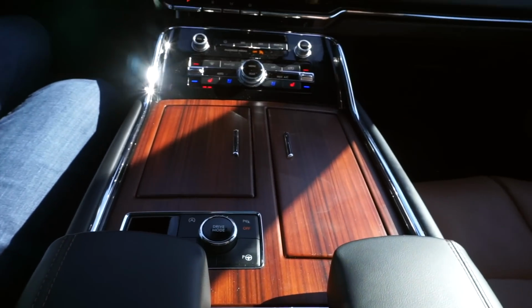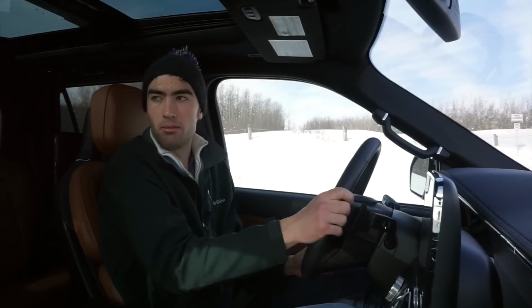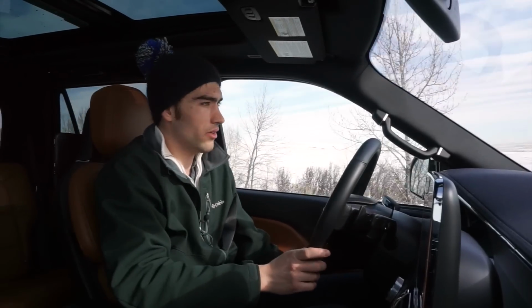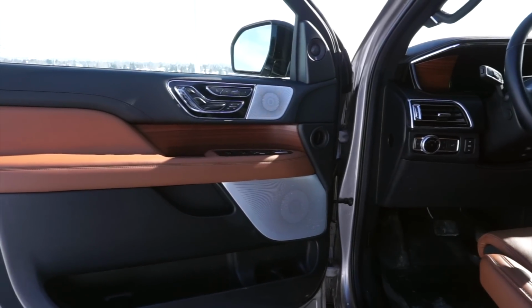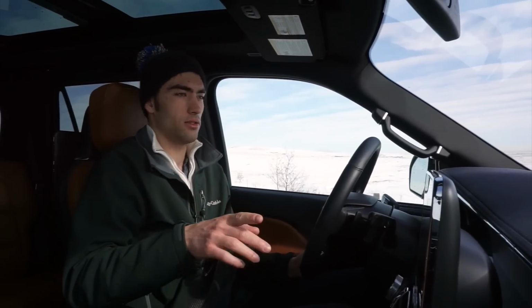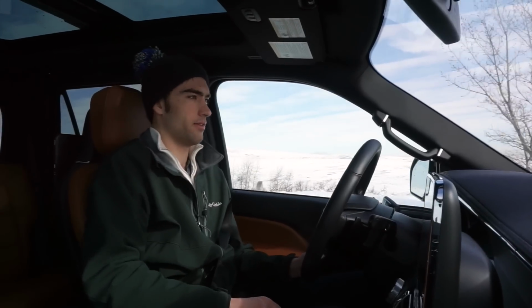The leather doesn't continue up onto the dashboard, and if you search for them you can definitely find some harder plastics, but I am happy to report that on the seat backs here they are soft to the touch. Down here at the very bottom of the door cards they're soft touch as well. So the quality is better than the Continental I had a few months ago, but this thing is still no Rolls Royce, that's for certain.